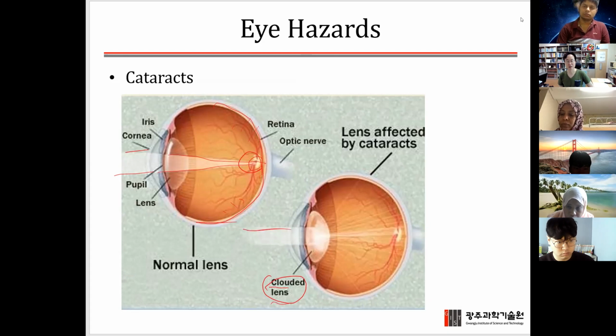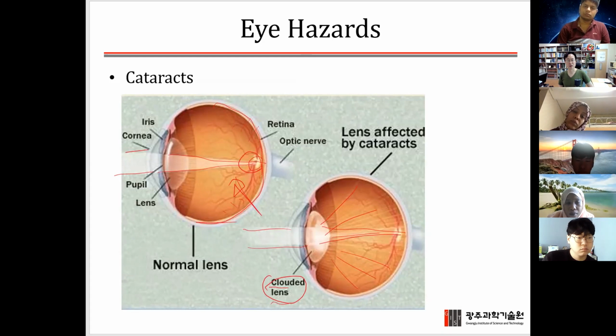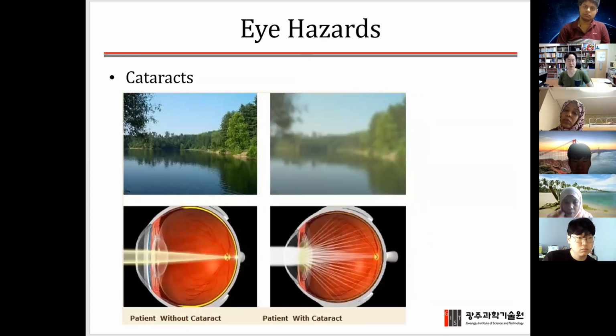So the beam is coming in and it should be focused at the left top. However, instead of focusing, the light will be spread into different areas. So not only this region will be damaged, but other parts of the retina will also be damaged in this case. The cataract is something like this one.